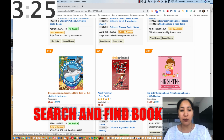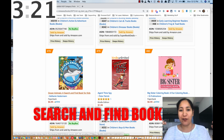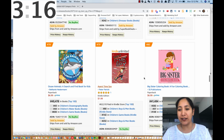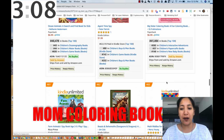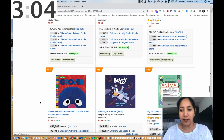And here we go, ocean animal search and find. I like the search and find theme. So now it's just about finding the right pictures to put in search and find, maybe fashion search and find, something like that. Big Sister Coloring Book gives me the idea of there's Mother's Day coming up, so there should be something with mom. And I think that would sell red hot because it's almost like a team thing, adult and child doing things together.